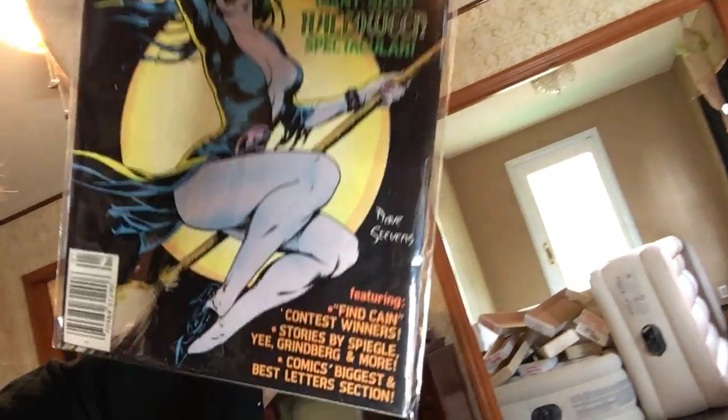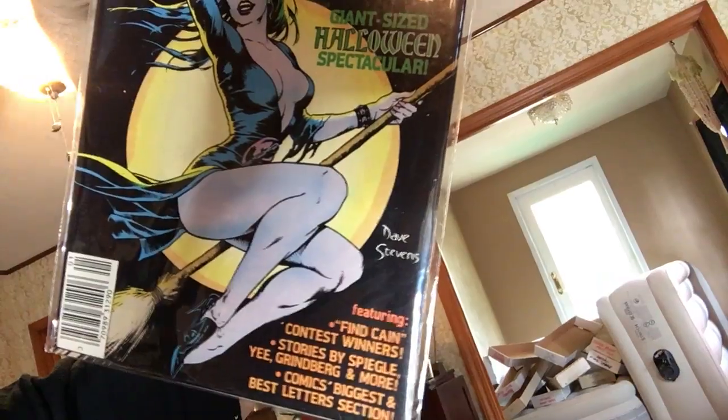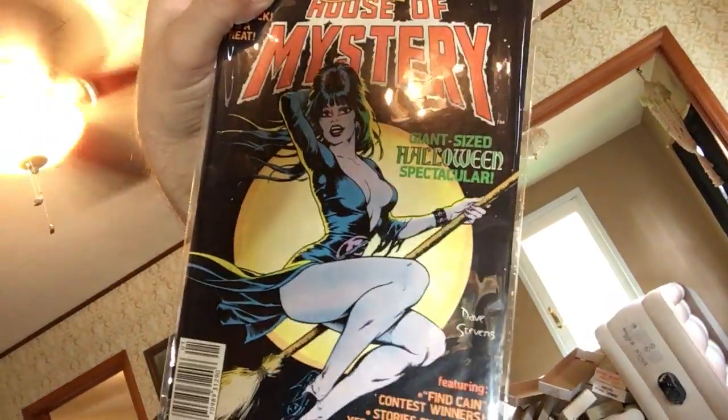There's 10. Okay, the one you need to seek out, if you don't have it already, is this one here. It's number 11. It's a Dave Stevens cover. Now, in the original drawing, the broom was between her legs, and they changed it and made both of her legs on the left side of the broom, just so it wouldn't appear phallic. But anyway, then I've got this stack of Elvira comics, but I need to file those under E.